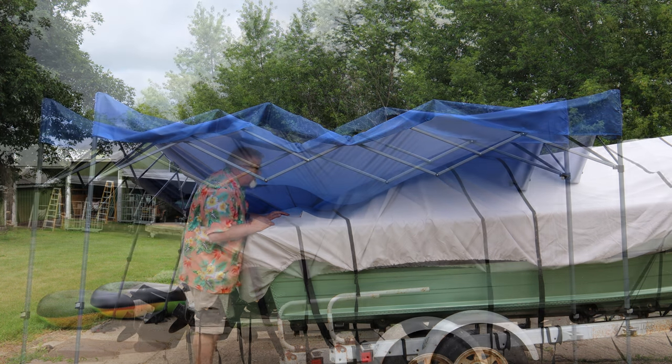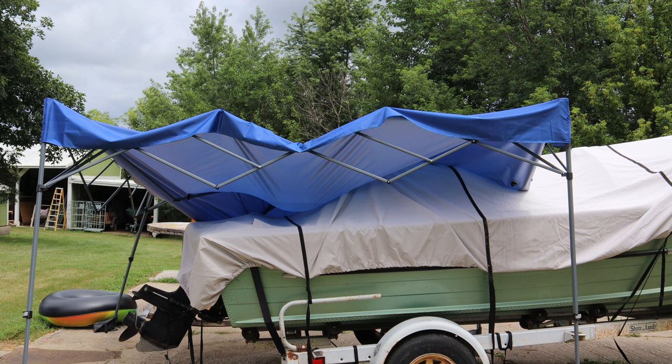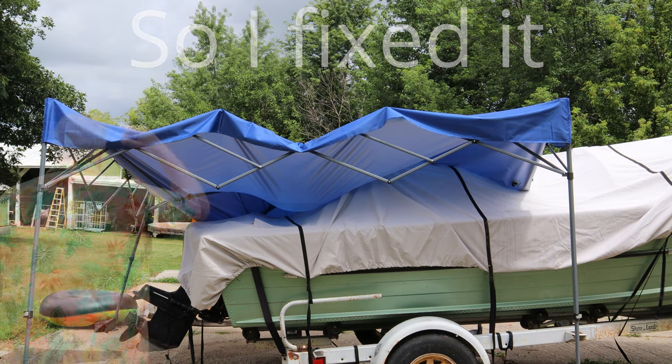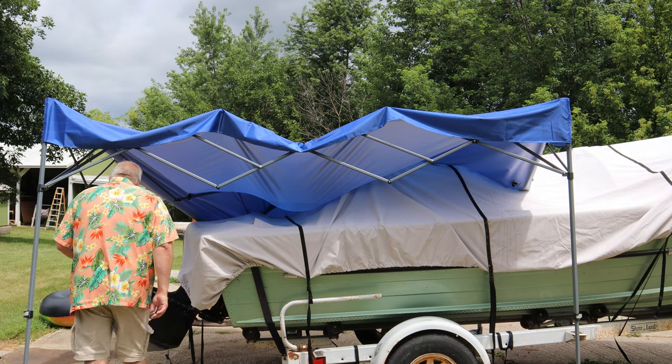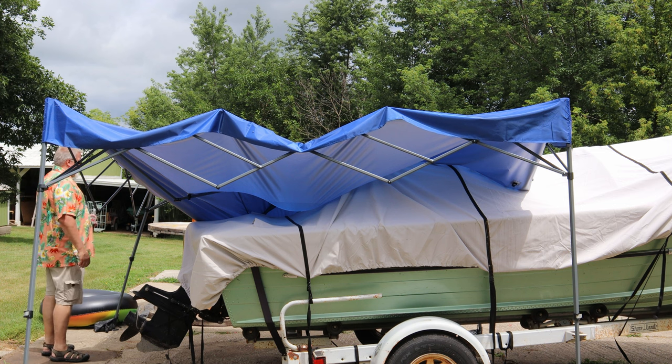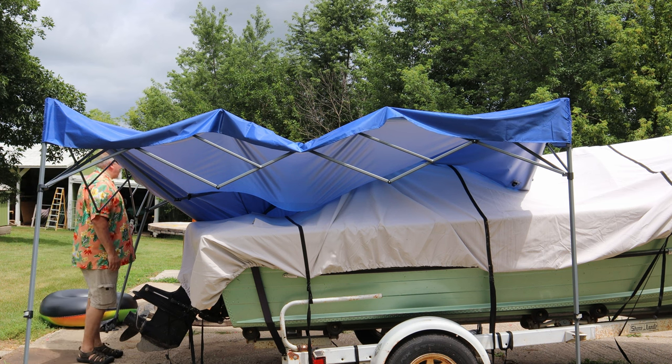Waterproof, doesn't let water leak through, but well, I'm really hoping this didn't get destroyed. This is brand new, just about 4 or 5 days ago. I bought it for the 4th of July for the get-together.